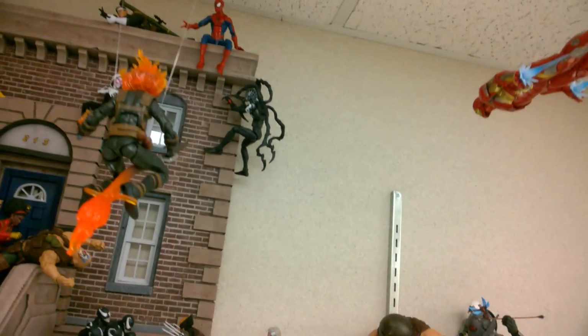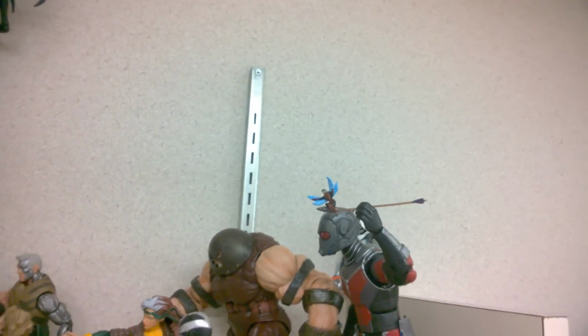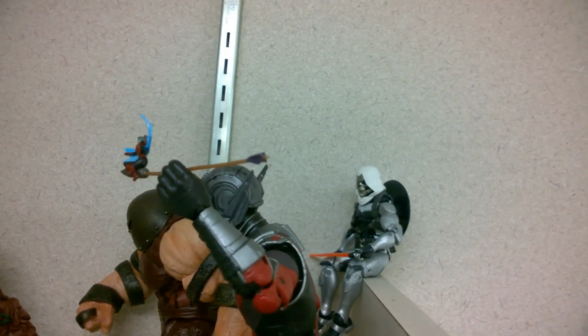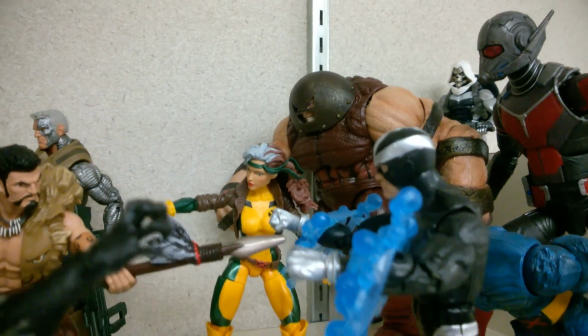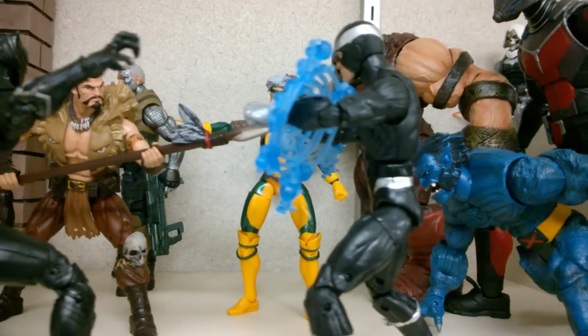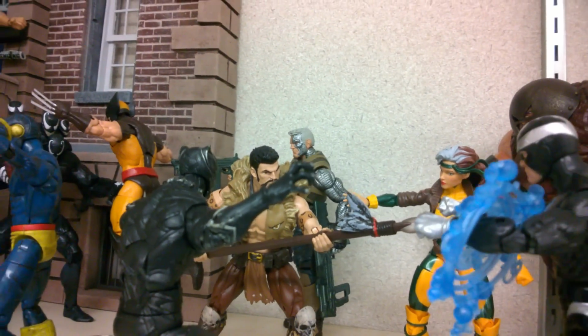Here's my Giant Man Build-A-Figure. He's throwing, I believe that's the Wasp. Someone correct me if I got that wrong. But that came with my Marvel Select Hawkeye, which is pretty cool to be able to reuse that. I got my Marvel Select Juggy back there, and they are attacking none other than Kraven the Hunter. And you can see he's probably not going to win with those kind of odds.